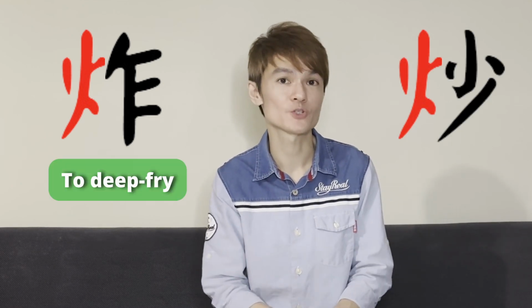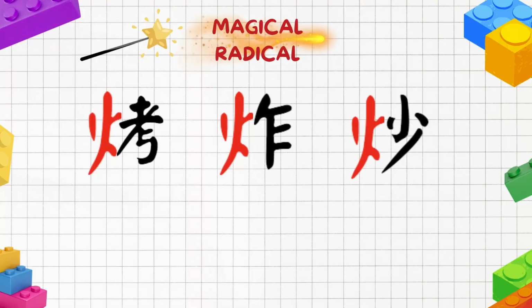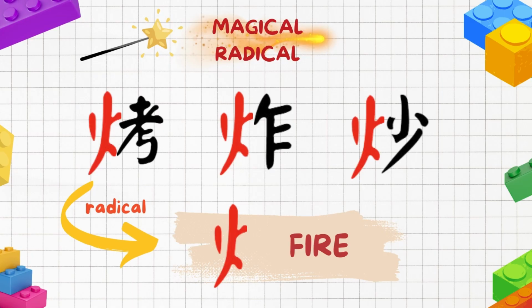Yes! This magic is also easy to see in two individual characters, 炸 and 炒. 炸 means to deep fry, while 炒 refers to stir fry. You can see three of the characters are linked to fire through the fire radical. Let me give you one more example.